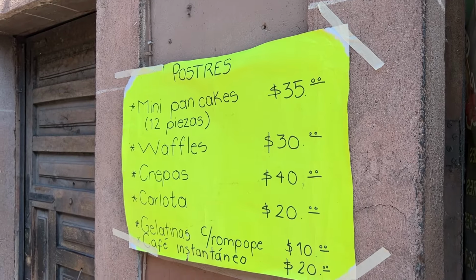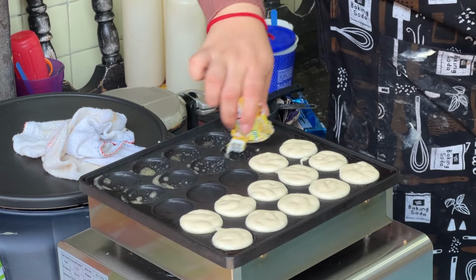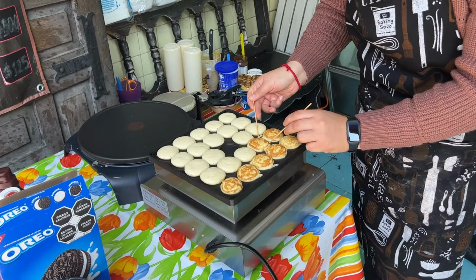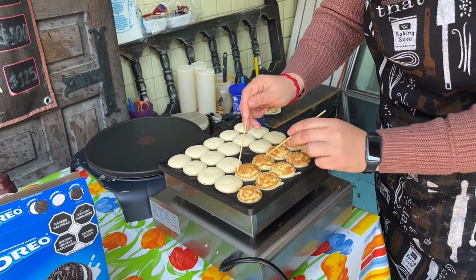I was just walking by and I saw a sign that said 12 mini pancakes for 35 pesos, and that was too good for me to pass up. She's out there with her griddle on the street and she's buttering them and flipping them to order and putting in fresh batter, so they're gonna be hot off the press. The dough is slowly puffing up and she's checking them to make sure that they're completely cooked and then giving them a flip with these two little chopsticks.